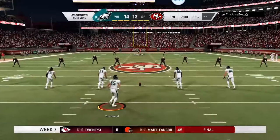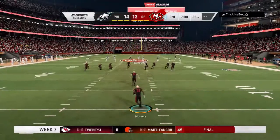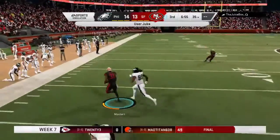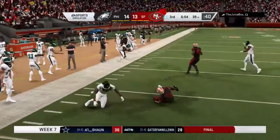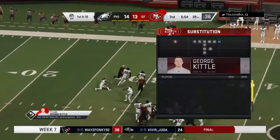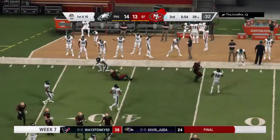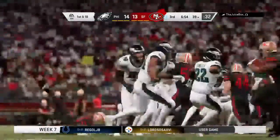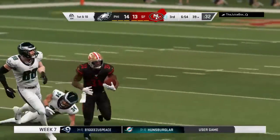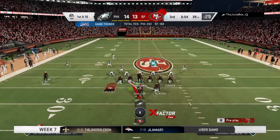Both teams appear ready for the fight ahead, and we resume action here in quarter number 3. This will be fielded at the 6. And they'll have good starting field position as he's up just shy of the 40. Here we go. The San Francisco offense ready to start their next drive.